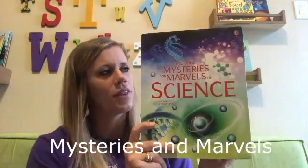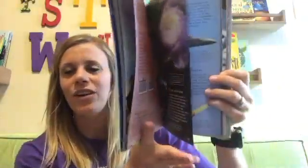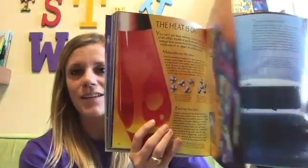Then we have our Mysteries and Marvels series. We have Mystery and Marvel Science here. We also have Nature, and then World of Animals goes along with it. What really made me fall in love with these books are the cool photos inside of them. You see here we've got a picture of the heart and of a hurricane over on the other side. But this book just features all kinds of cool science topics and what science has taught us about those things.